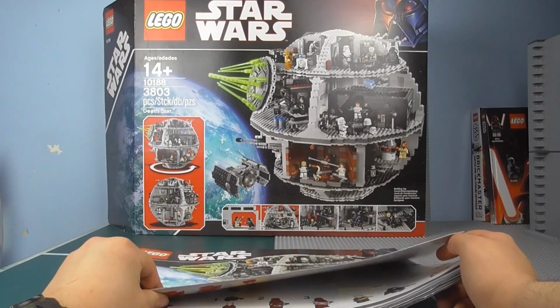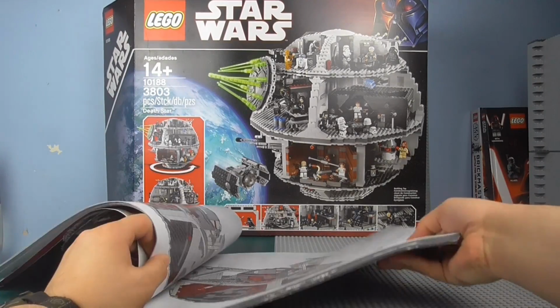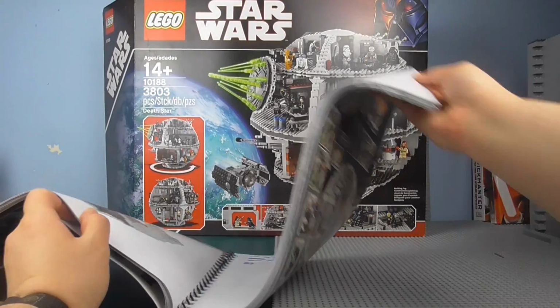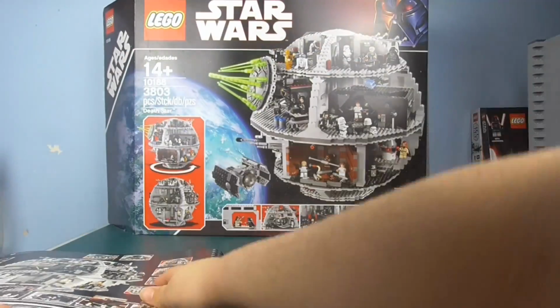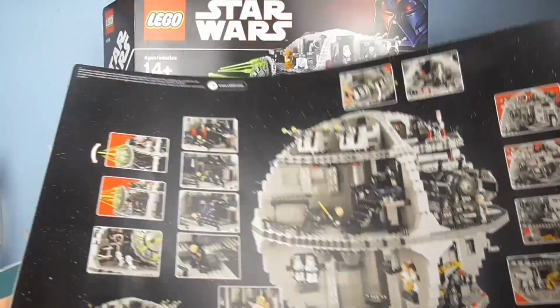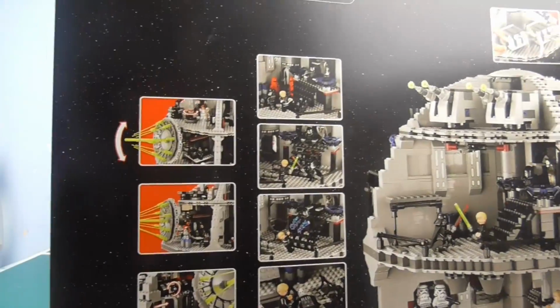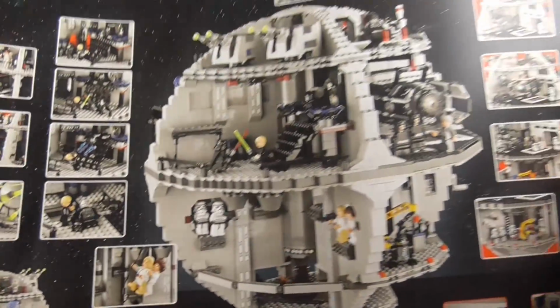You've got the front cover, which is stronger cardboard, which is always very nice. Oh gosh, I can't show you everything. I'm not going to go through it step by step, but looking at the back, we've got a lot of the features, well, there's a lot of them really. You've got all this. I'll be showing the minifigures in a minute.